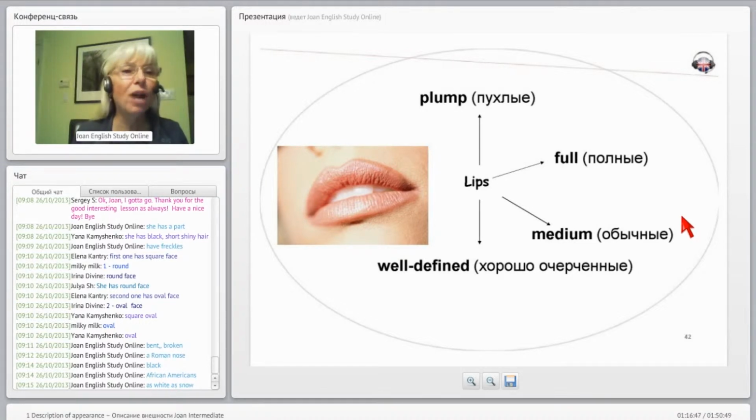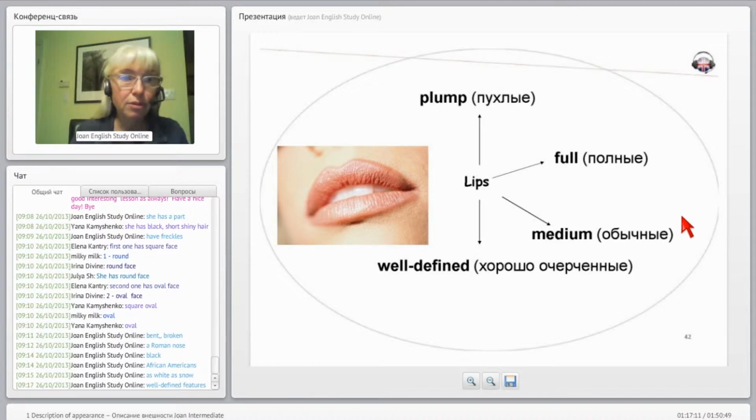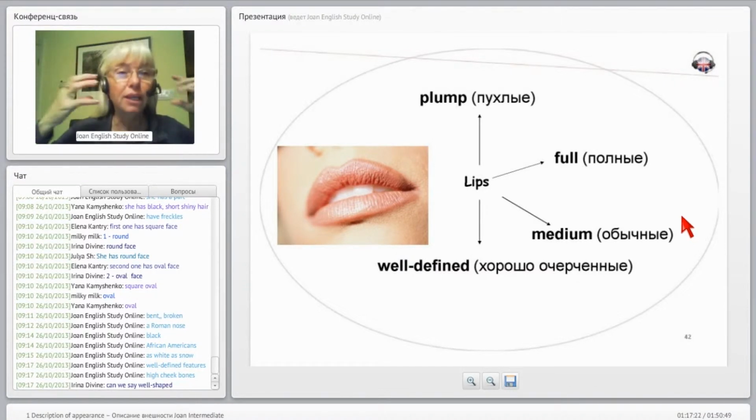Well-defined. If something is well-defined, they're very clear. You can see them. They're really obvious. Okay, so a person might have well-defined features on their face, okay? Not only their lips, but their eyes. Maybe they might have high cheekbones, okay, which I do, and a lot of people do. High cheekbones is another way to describe a face. Okay, your cheekbones are really sticking out. They're protruding, and they're called high cheekbones.